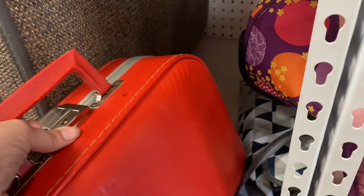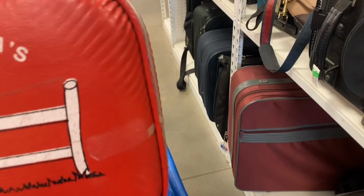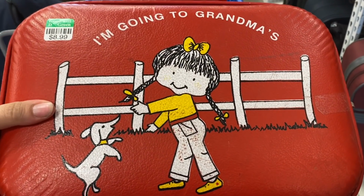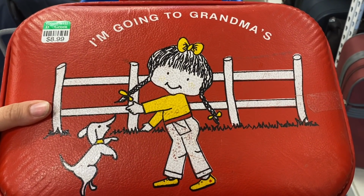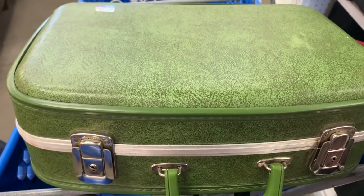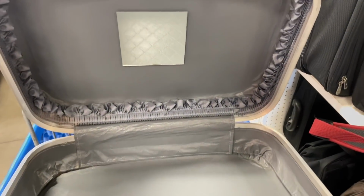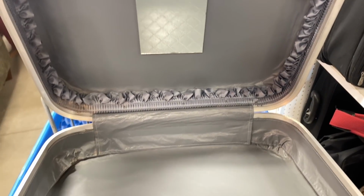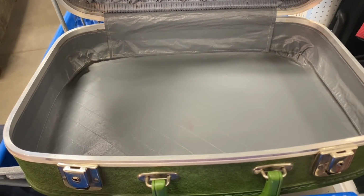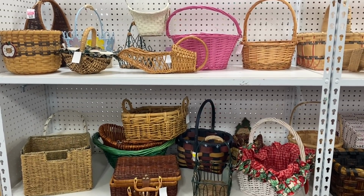I thought this going to grandma's house case was just adorable. They had it marked at $8.99. I was thinking of bringing this to my shop, but when I opened it up, it smelled. And then I looked at this one, same price, also same reasoning, thinking of it for my shop. It was in great condition inside, but it just smelled. So I don't know if that's just a thing with these old cases, if there's a way to, I don't know, you just air them out, but I didn't want to take a risk on not being able to get them to not smell if I was paying $9.